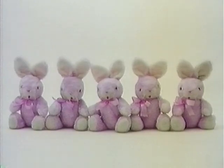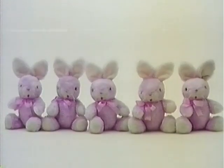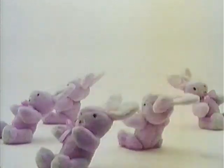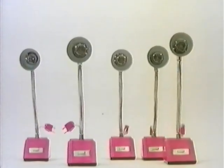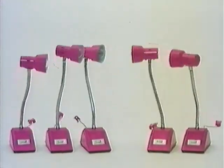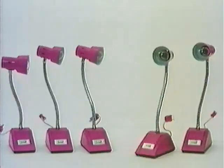Very good, bunnies. You can go now. Okay, little furry friends, don't get carried away. You did a good job. Just move on out now a little more rapidly. I'm beginning to think this is a film about animals myself. Would you lambs please behave? You're as bad as the bunnies.